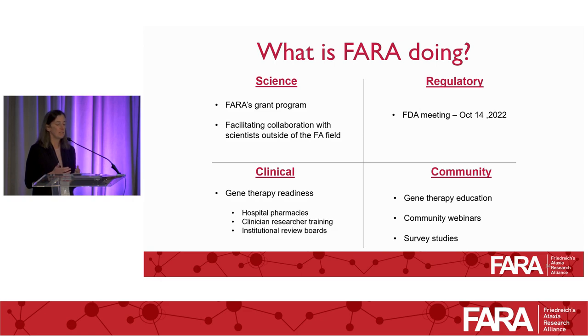And so we're doing this in a stepwise way. And that, again, comes back to why we need a diverse approach to treatments. We're not going to have just one and be done. We're going to need to combine gene therapies with other types of therapies.